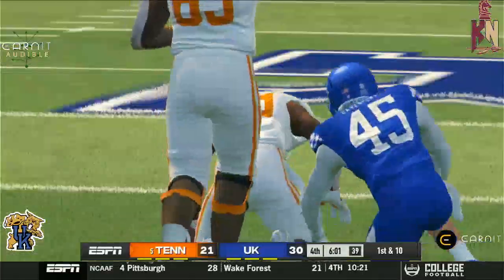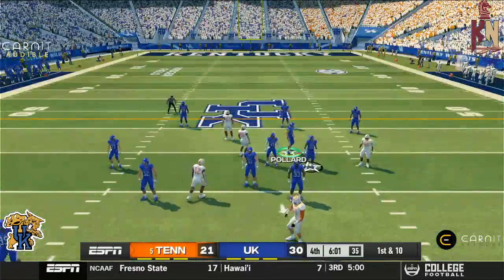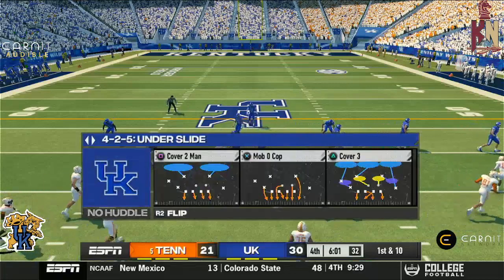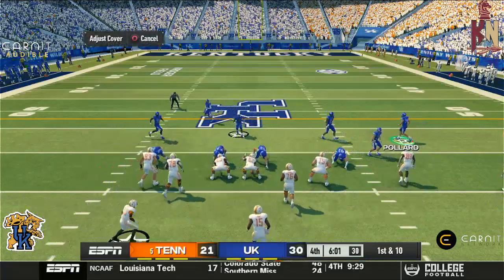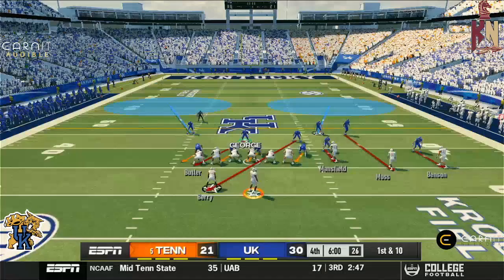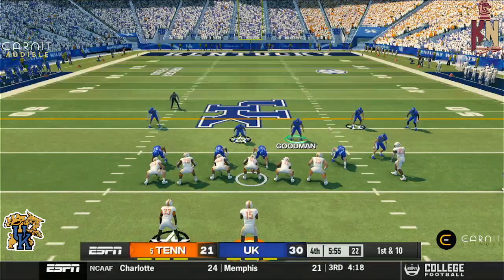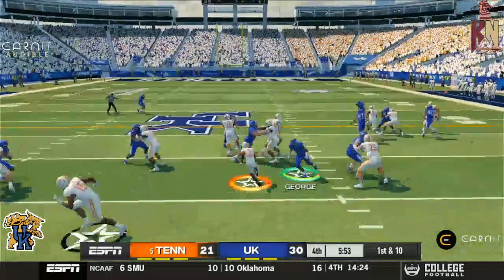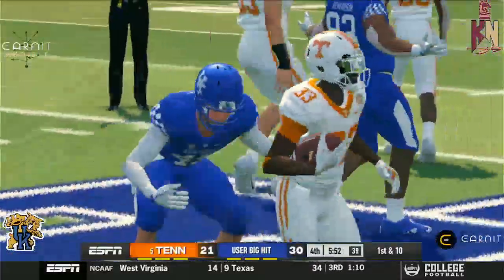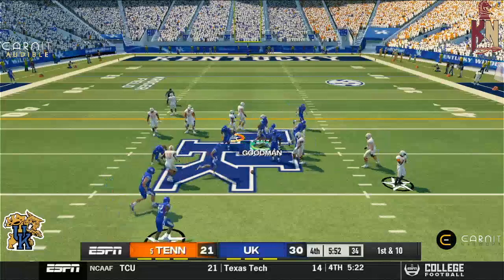Brought down at the 37. Guys, I really like what the offensive coordinator is doing here, throwing it on first and second down to keep the defense guessing. Solid running right there. Getting past the defensive lineman and into the secondary before he could be stopped.